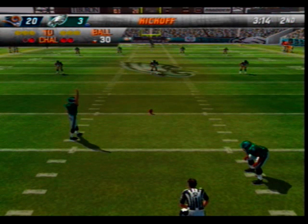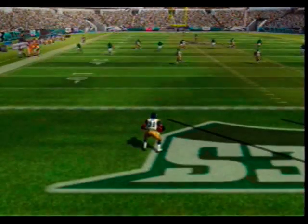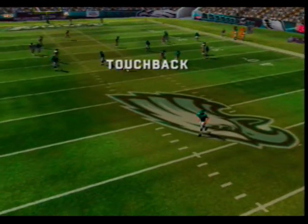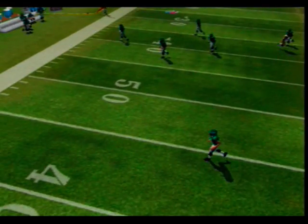Armstrong looks like he's just about ready to kick this one off. This one is taken by Berger. They've got a pretty big lead here in the first half, so I'd expect to see him working the clock on this drive.